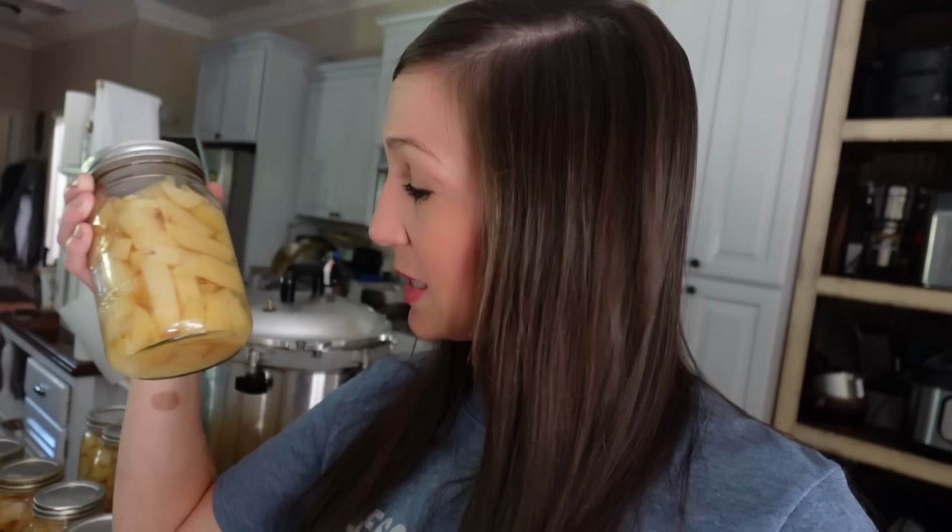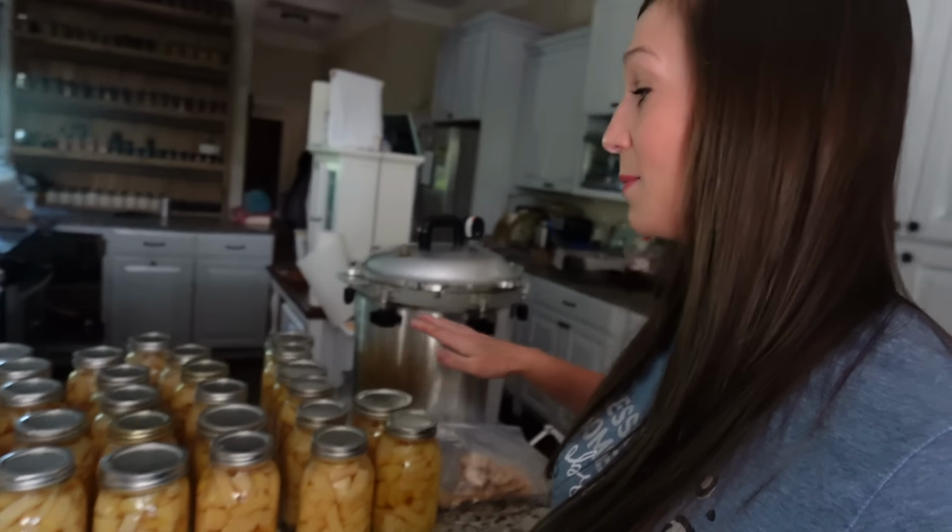Now, we grew these potatoes. Y'all saw me dig some of these up and put them over in the cold room. Then we wash them. Then we peel them. Then we cut them. Then we can them. So it is a major process. We spent the entire day canning all of this right here yesterday.